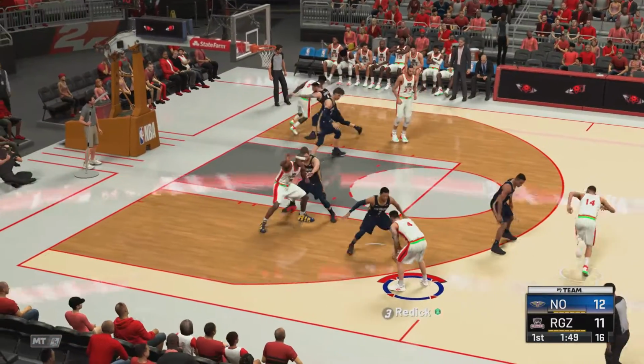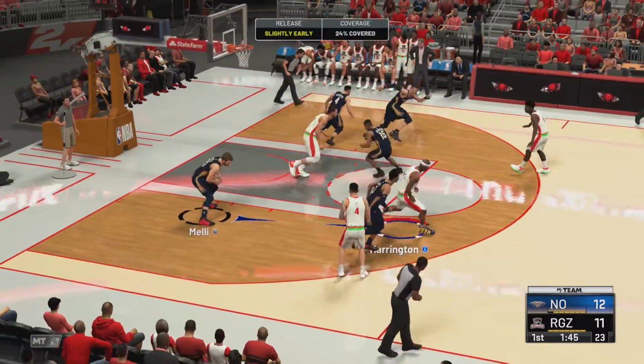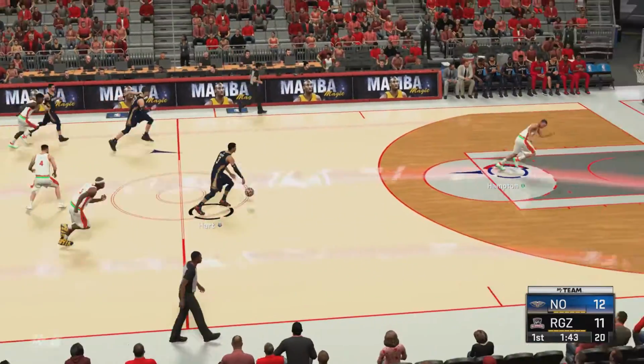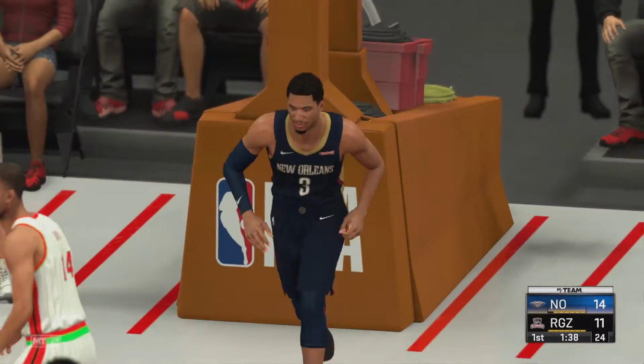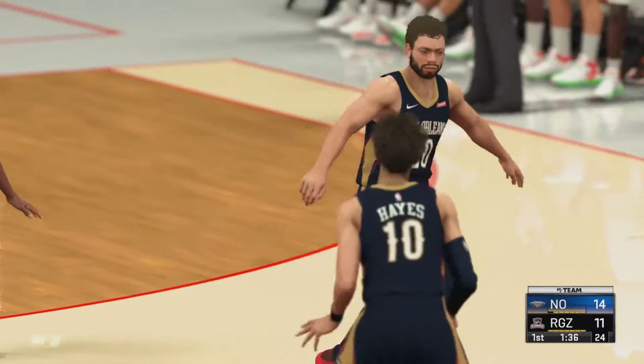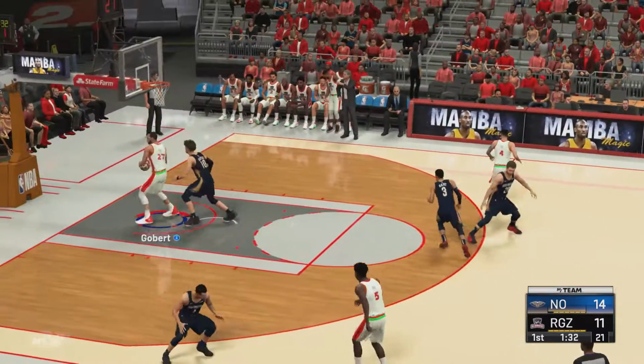And here is Hampton. Redick for 3. And it's Melly with the rebound. New Orleans in the lead. Dunks it down. And a long windup and strong follow-through on the one-hand jam. Yeah, he's not going to mess that one up.